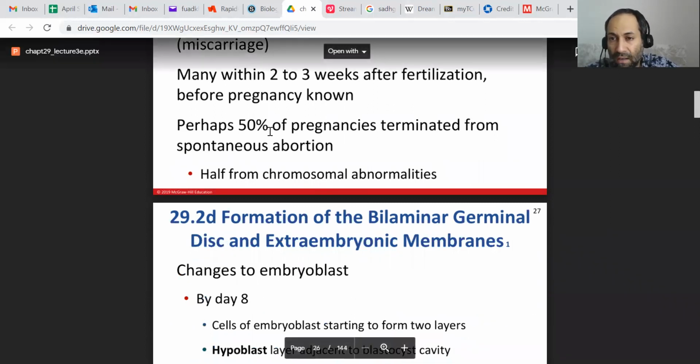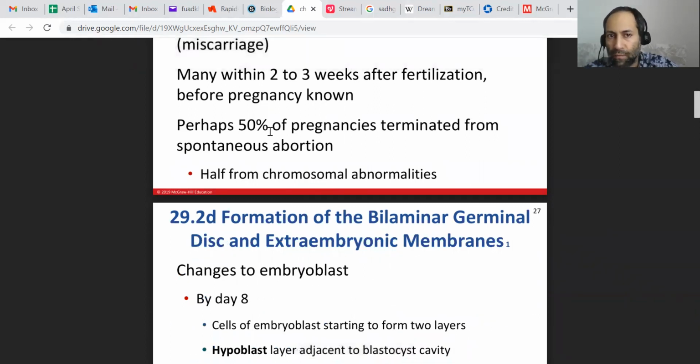So perhaps 50% of pregnancies that do get terminated are because of these, okay, because of chromosomal abnormalities. So too many chromosomes, but more commonly less chromosomes. Monosomies are more lethal than trisomies, as we mentioned before.